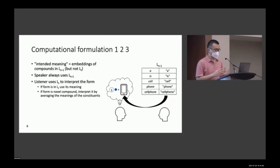So now, given these assumptions, we can define the components of our framework. The first component is the meanings the speaker wishes to express. Since we're interested in novel compounds, we set this set of meanings to a single novel meaning that exists in a future lexicon at time t+1, but not in the lexicon at time t. In the same example from before, that would be the meaning cell phone.